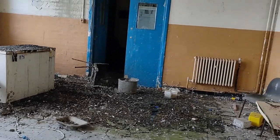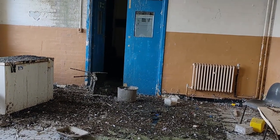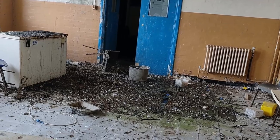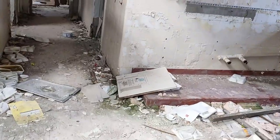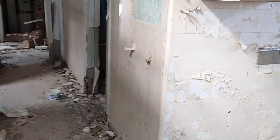And we've got over there all the freezer sections. So in that door, there'd have been all freezers. I'm not going in there because there's that many pigeons in there. Don't fancy climbing through that lot. And we have pigeon wings on the floor as well. So the menu for today is pigeon wings.